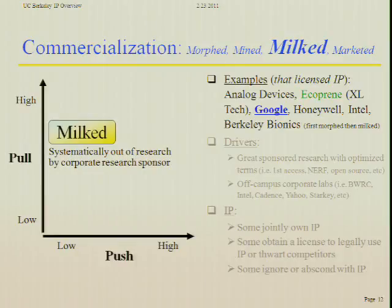Good question. The question is, does the corporation own the IP? And almost in all cases, in theory, it doesn't. And ideally, the way it works is that if it was developed purely by the researchers from UC Berkeley, then the university owns it, and we license it to the company. If it was jointly developed by members of the company and the university, then we both own our rights to it, and sometimes the company will license our rights to get a total exclusive on it.